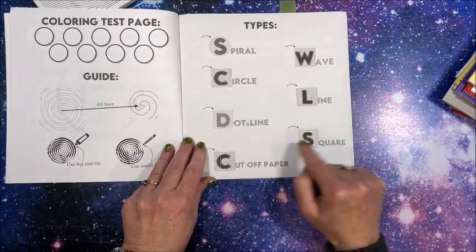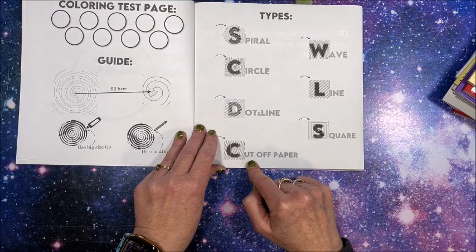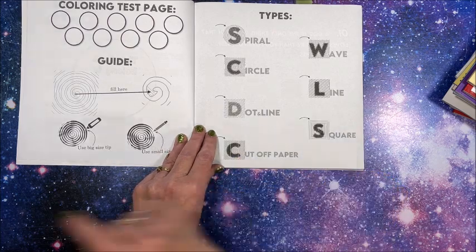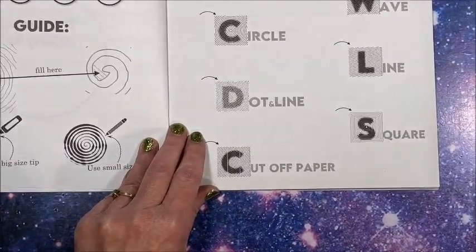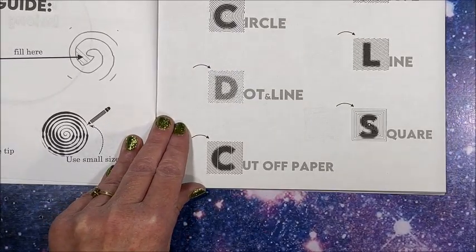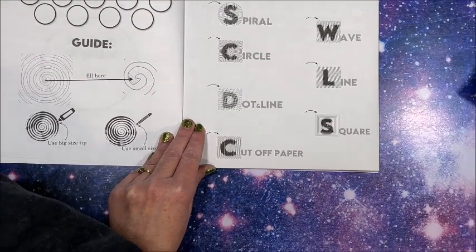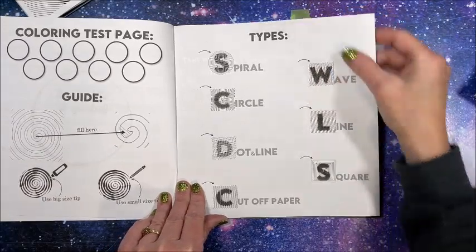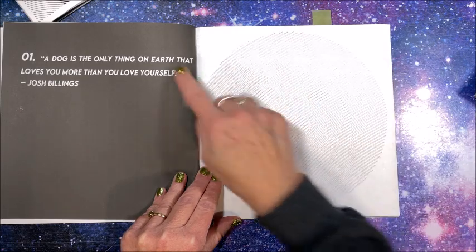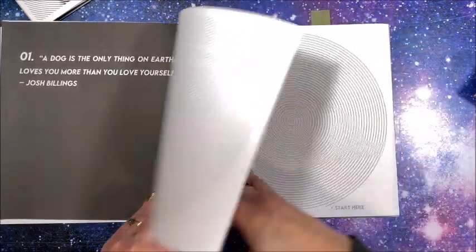Now, these are different. We have squares, and then cut off paper is what they're calling it. But you can see what that kind, let me zoom in a little bit. Maybe you can see it a little bit better because these are different. So that's what they call cut off paper. So a number of different types of one color coloring in here. We have some quotes over on the left side. So yeah, this book is printed correctly.